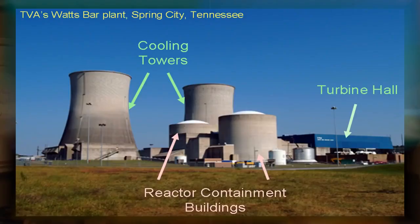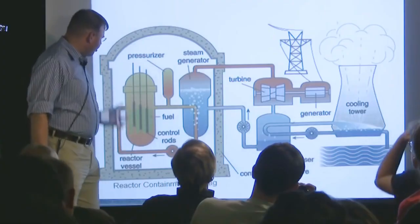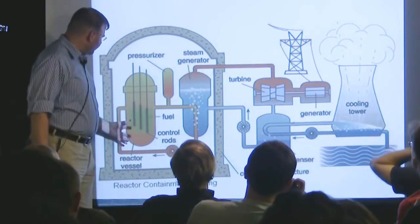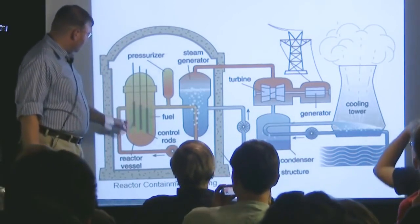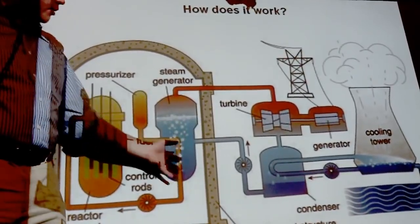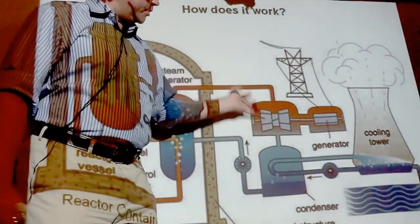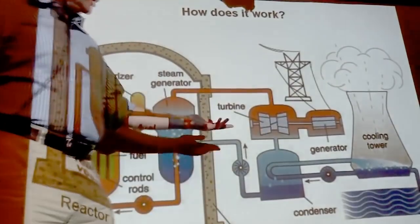Let me introduce you to a typical nuclear reactor. Watts Bar Plant in Tennessee. I've actually been to this nuclear reactor before. This has the distinction of being the newest nuclear reactor in the United States. This came online in 1996. A big pressurized water reactor vessel, 150 atmospheres, solid nuclear fuel, fission is going on, water is being pumped through, it's getting hotter. This water then goes through a steam generator, and in another loop of water, steam is being raised. It goes to the turbine, spins the turbine, which spins the generator, makes electricity.